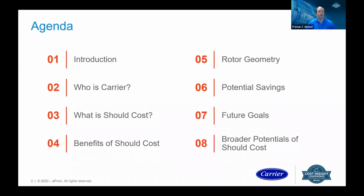I just want to run through a quick agenda. I want to begin by introducing both myself and Carrier as a whole. And then I want to introduce you to the group that I help lead here at Carrier that directly affects just about all business units that we have. Then I want to talk about the benefits of should costs and how it's been helping us grow our company over the past year. Then we'll talk about the actual rotor geometry itself with additional what potential savings we might get, and then how that relates to future goals and the benefits of aPriori. Lastly, I want to finish up by showing you the broader potentials of should costs and what we have planned for it over the next year.